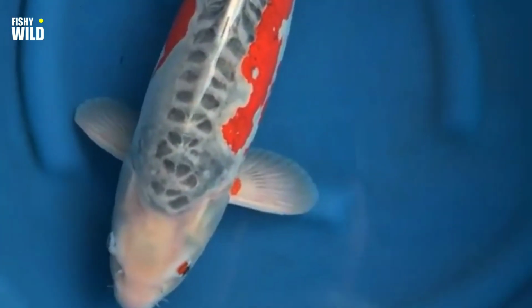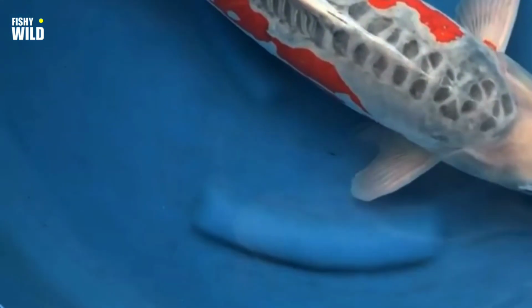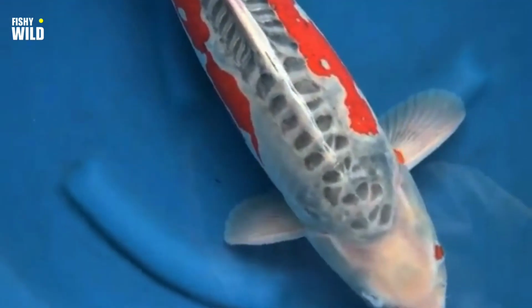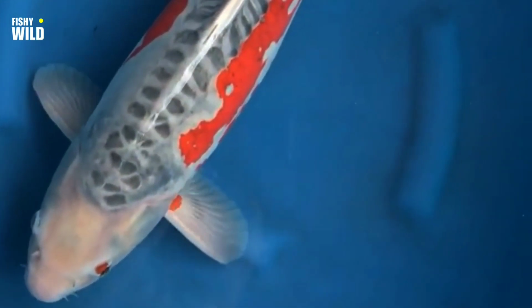A Shusui should ideally not have any hi under its scales, only in the scaleless areas of skin. The hi itself should be a deep, vibrant red with a consistent shade across all of the hi, and it should have crisp, clean edges between the hi and the blue-gray base color.